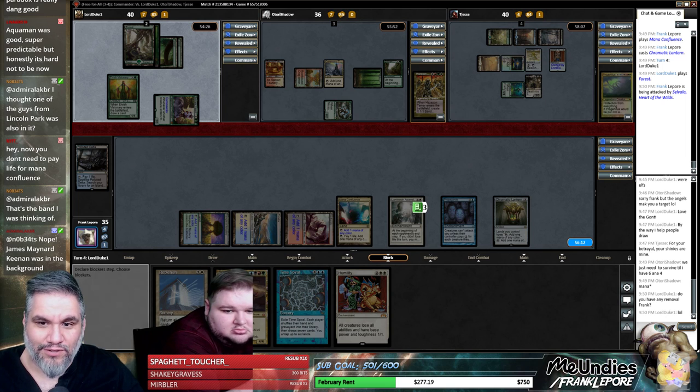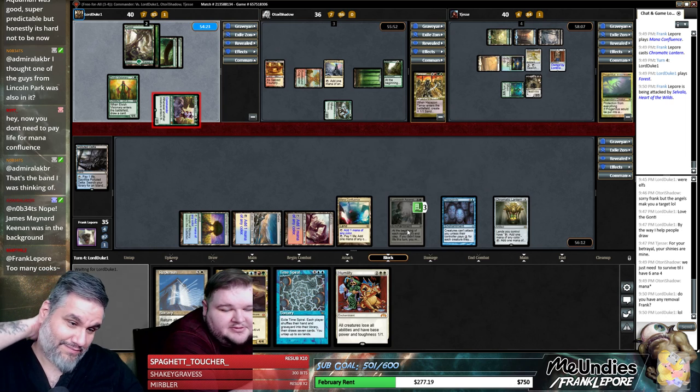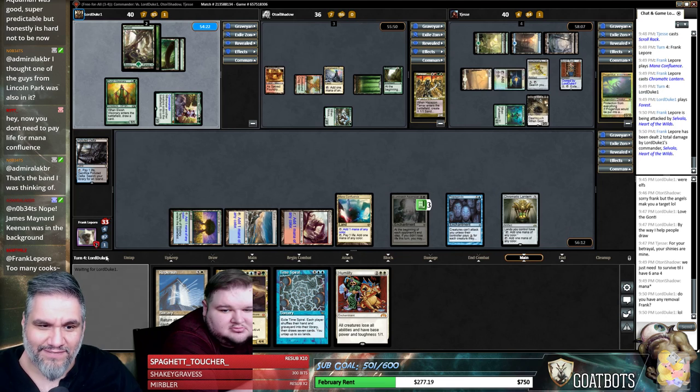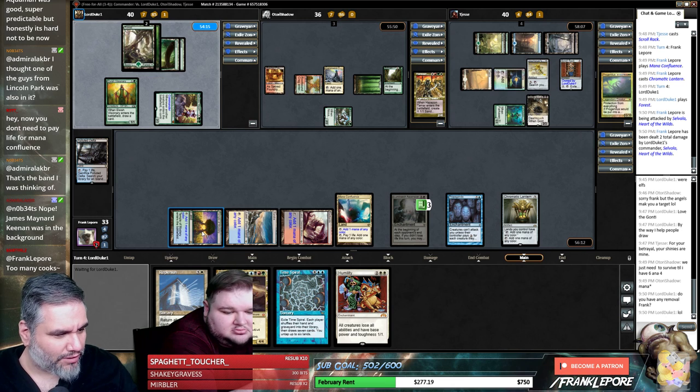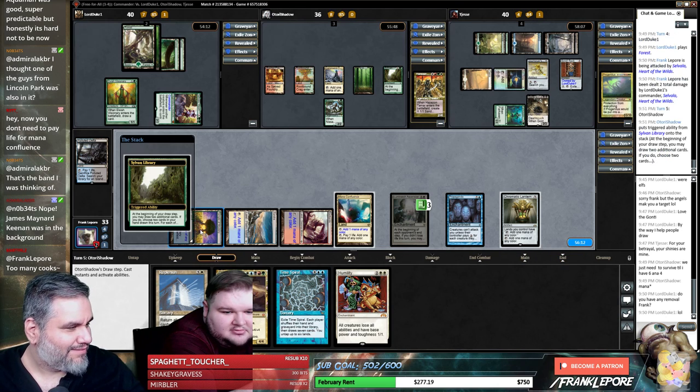Declare blockers. God, they're just really trying to get me off this Luminarch Ascension. Yeah, it's pretty busted. It's kind of rude. I can only make like two angels a turn. Do commanders deal regular damage and commander damage, or just one? Both. Wow. No, thank you.